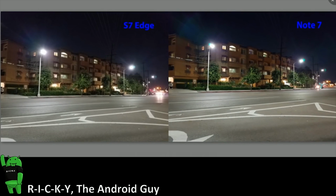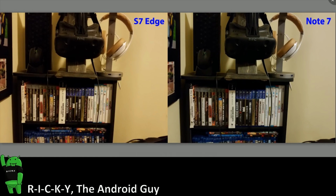And then finally, we go into the selfies category, which is pretty much dead on. Yes, there's a bit of a color difference yet again, but overall, there's not that much of a difference between the selfie comparison. So overall, I will call the selfie a tie as well because they're both going to take good selfies. So as we go back, low light, the Note 7 just seems to lighten a bit better than the S7 Edge, which again does a tremendous job itself.